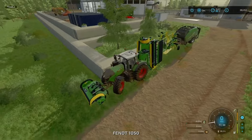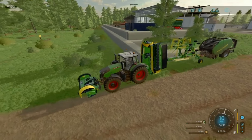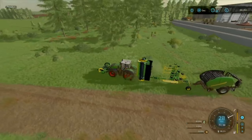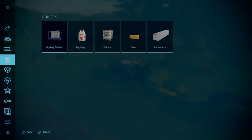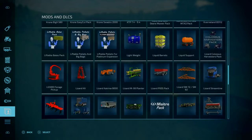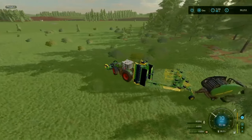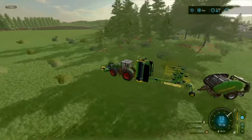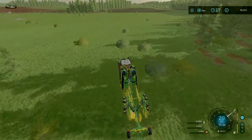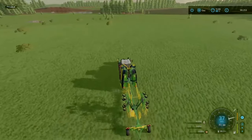But now, it's time to have a little look at this, because I want to see how all this works. This is all part of the Ultimate Mowing Bundle. Or the Ultimate... What was the name of it again? I forgot. So go down to the bottom. Ultimate Mowing and Baling Pack. That was it. Obviously the baler isn't part of this, that is the quick bale. But it still should work fine. In theory.